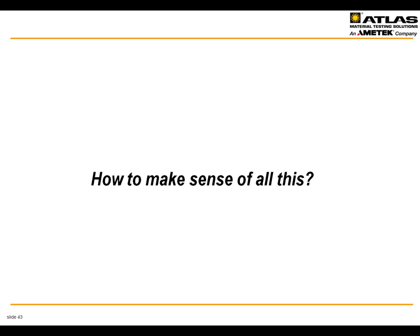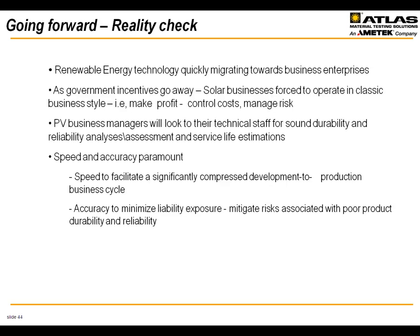So there's a lot swirling around. We have presented a lot in speech fashion, and your head may be swirling a little bit, so let's see how we can make sense of this. It's a given now that the renewable energy market is moving from research, government funded, and so forth, into real businesses. The government incentives are going away. Solar businesses are forced to operate in the classic business style, which means it has to make money. You have to control your costs and manage your risks.